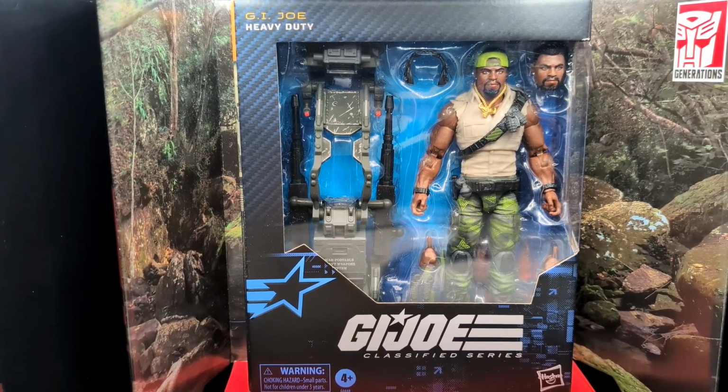And in this one, I am going to be reviewing, finally, Heavy Duty. Yes, sir. This is a popular Joe right now. This one and Fireproof or whatever it is, Blowtorch. Yeah, I think it's Blowtorch. These two are the new Classified figures that'll come out.